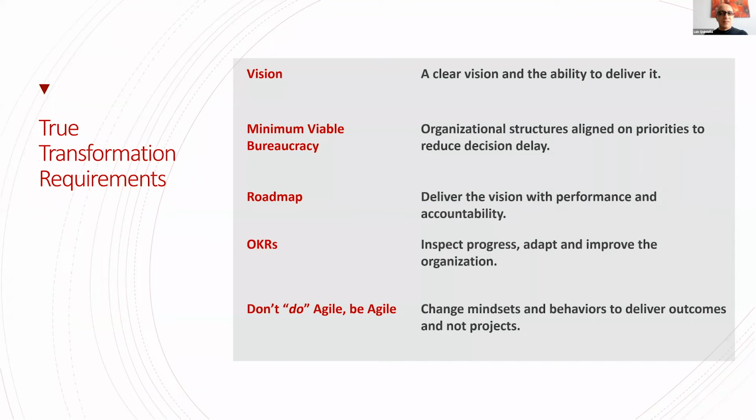Then once you have the vision and the bureaucracy, you have to think about a roadmap. How we're going to do this, what departments come first, who is going to be involved, who is going to do what. Then, of course, you have to have metrics and you have to inspect and adapt how the transformation progresses. And then the most important thing is the mindset change. You have to educate people, train people, coach people, mentor people to change the way they think. They have to be less local thinking, I think about my team, and start thinking about system thinking, about the whole company. And that takes time. That doesn't flip a switch overnight.